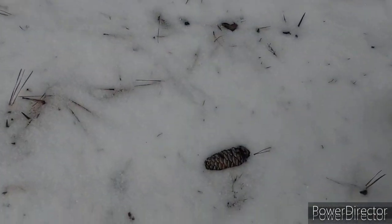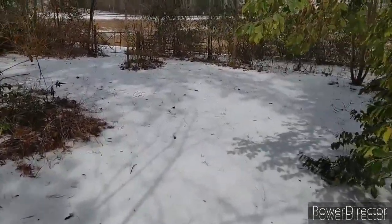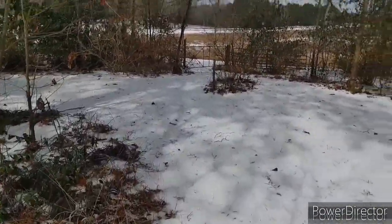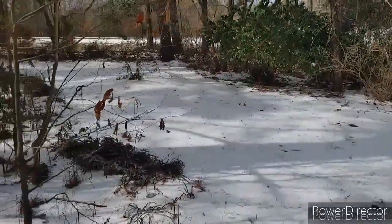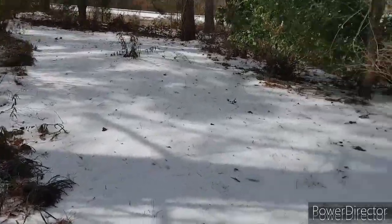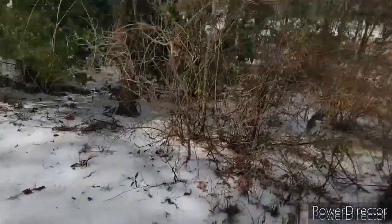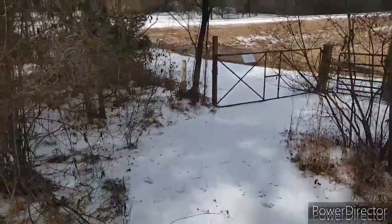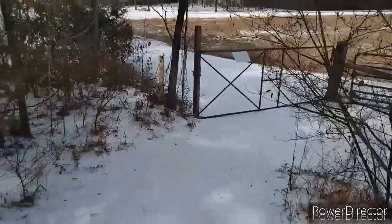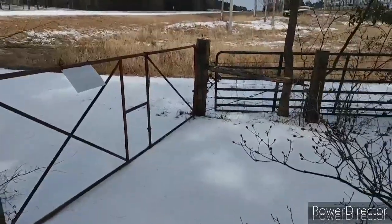Look at the pine cones in the ground, frozen in. My own version of a winter wonderland. Luckily, it's about 24 degrees. Somewhere in the 20s today, which is better than what it was this morning when we came out to check the water. It was a whole 14 degrees and felt like 4 degrees when we got up and got outside this morning.